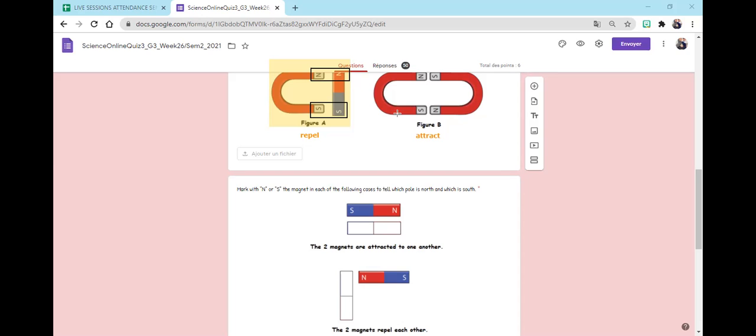Who can help Ali? Why do these two magnets attract? Yalla go. I'm listening. What's your answer? That's right. But here we have different poles. The North Pole with the South Pole. Because the poles are different, so they attract. Bravo.